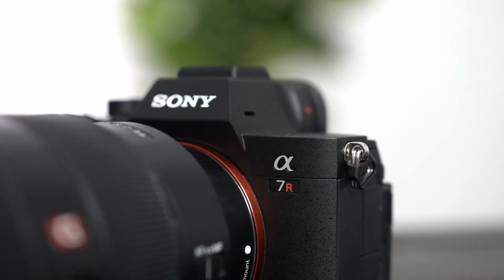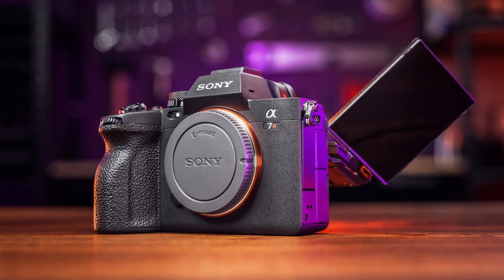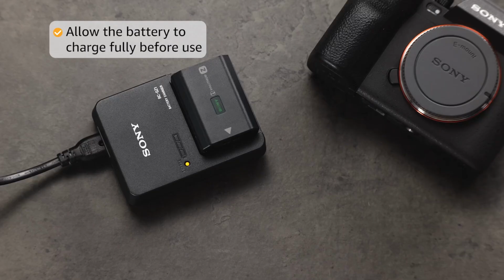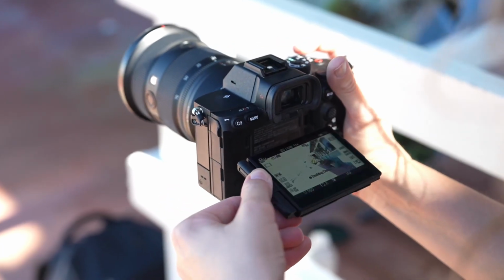Perfect for professionals, the A7R Mark V features one of the best AI subject recognition AF systems. It recognizes subjects quickly, locks on, and keeps them in focus with ease. This makes it ideal for wildlife and sports photography, where every moment counts. Plus, the improved in-body image stabilization ensures your shots remain sharp, even with minimal camera shake.